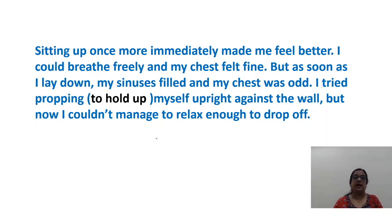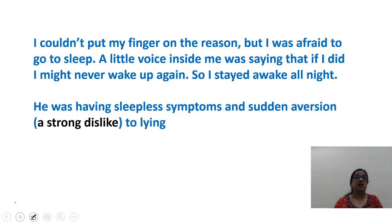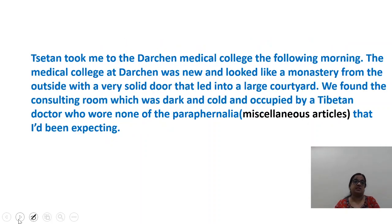I tried propping myself upright against the wall. He tried to hold up against the wall, but now I could not manage to relax enough to drop off. I could not put my finger on the reason, but I was afraid to go to sleep. So as he was lying down, he was getting the suffocation. He was unable to breathe, so he was afraid to go to sleep. A little voice inside me was saying that if I did, I might never wake up again. So his subconscious, his mind was telling him that if he slept, then he would never wake up again. He would die in his sleep. So I stayed awake all night. He was having sleepless symptoms and sudden aversion, that is a strong dislike to lying down because of his choked chest.